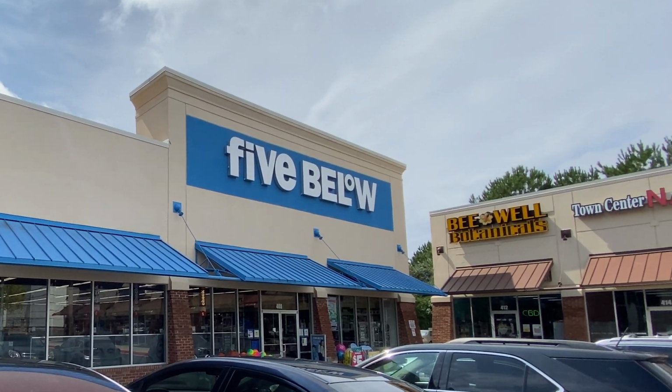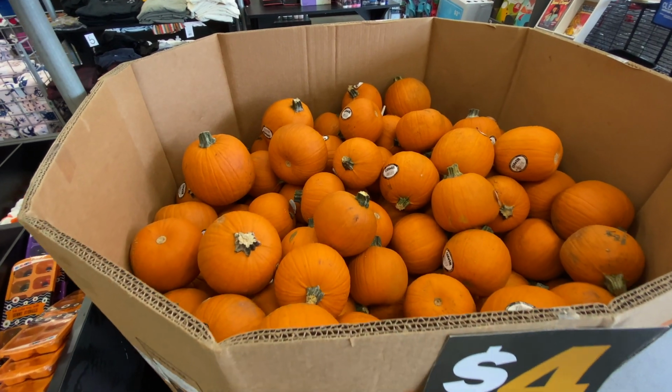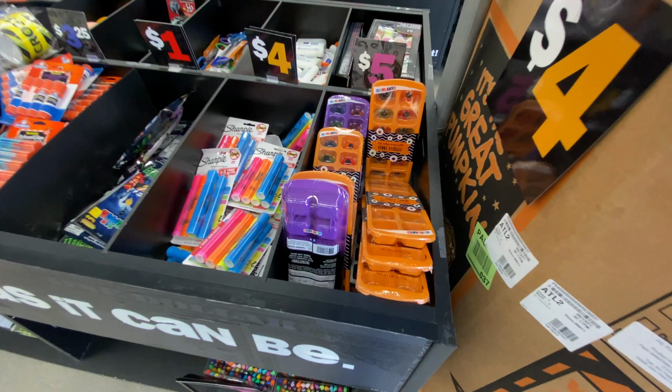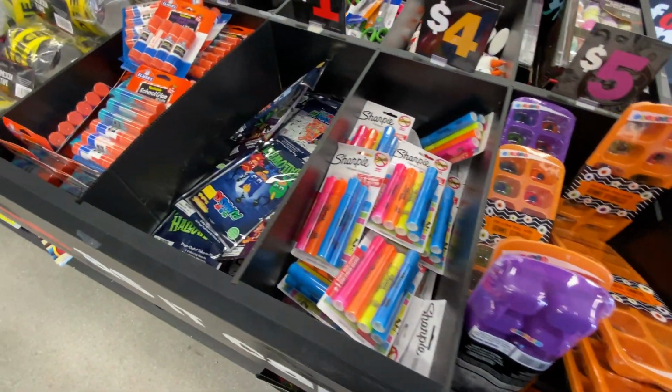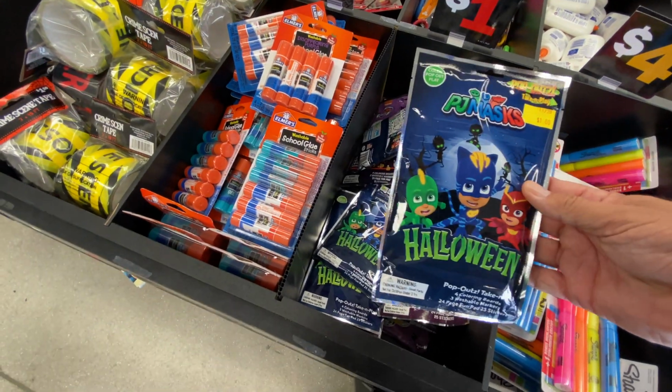Welcome back, everybody. Today we're going to be taking a look at Five Below. Unfortunately, it looks like many stores this year, they've slimmed down on their Halloween merchandise. But the first thing we saw when we walked through the door is this big bucket of pumpkins for $4, so that was a promising sign.